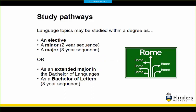Okay, so let's have a look at the different ways you can study a language. There's basically 5 different ways you can do it. You can do it as an elective. An elective is basically an option. You can say, okay, I'm going to try Spanish for 1 semester and I'll see how it goes. It doesn't necessarily tie you up to doing more language. You can actually finish and say, no, I'm fine after 1 semester.